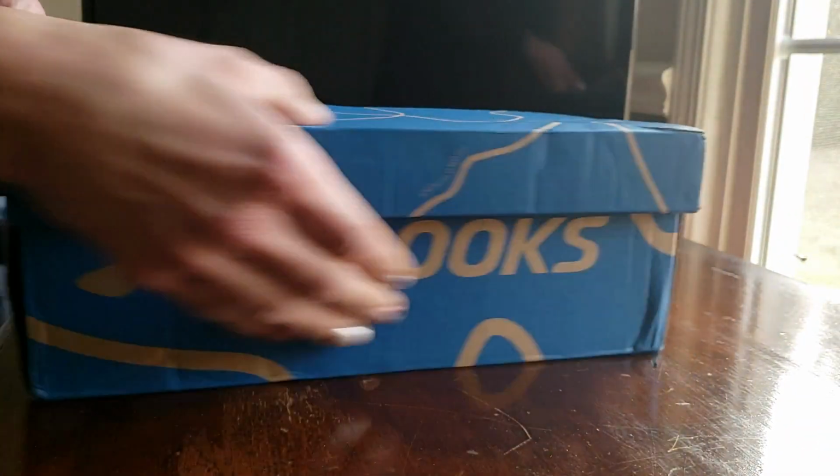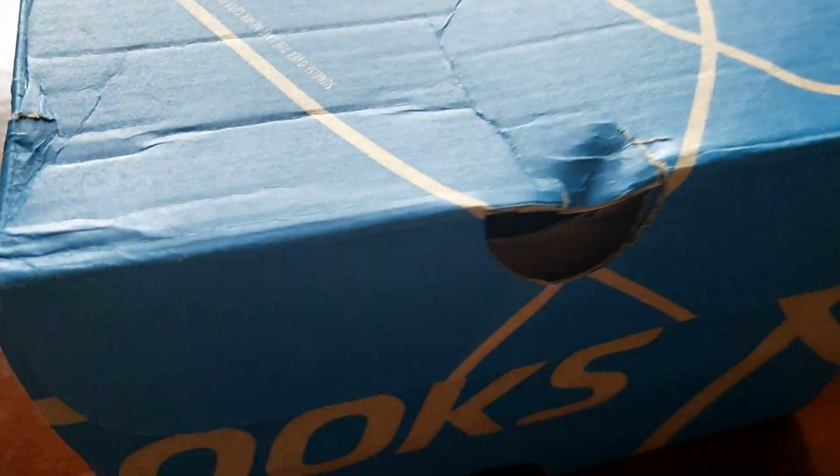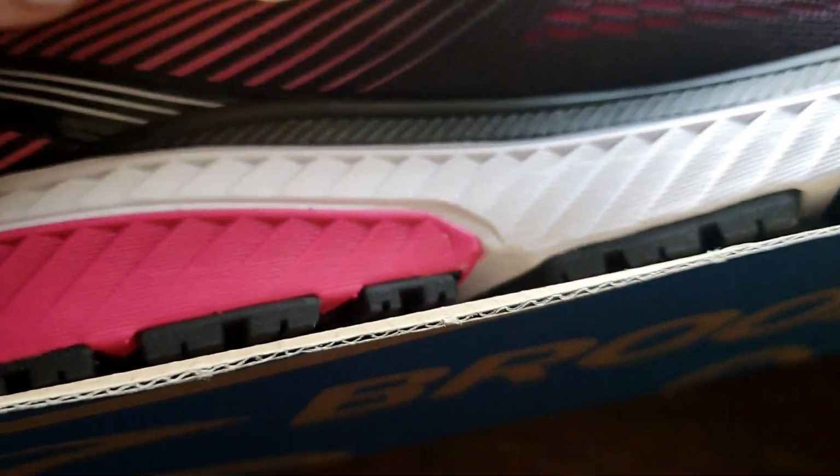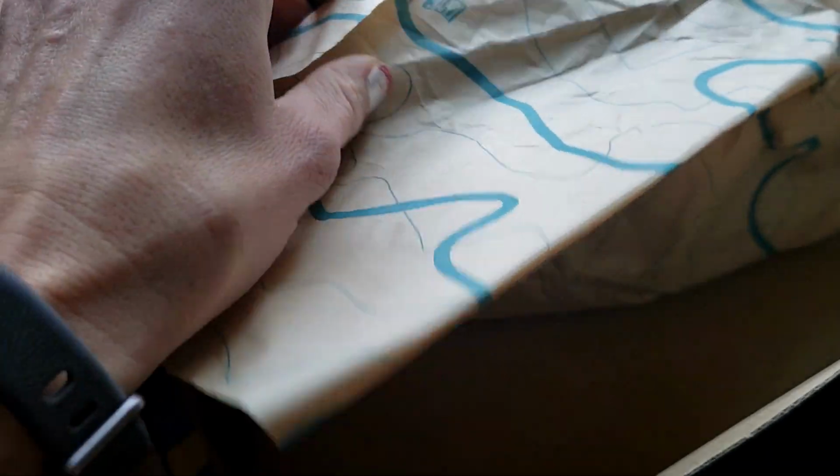I know Brooks fits me well, and I know what size fits me. I bought these on Black Friday, and they are, for me, the new Ghost 10 that I've been wanting to try out for a while. I'm very excited to try these on.